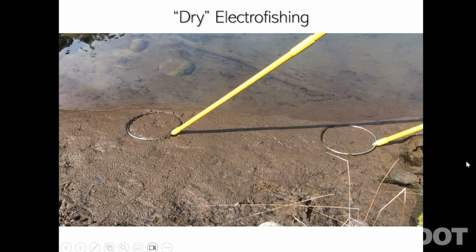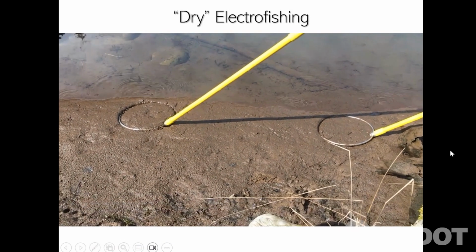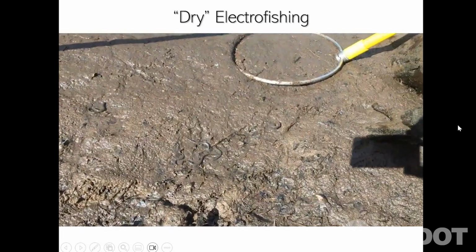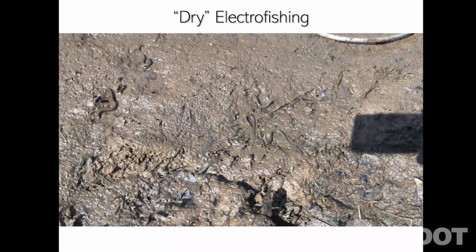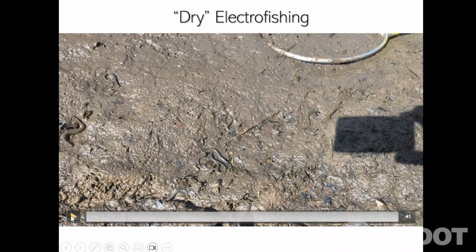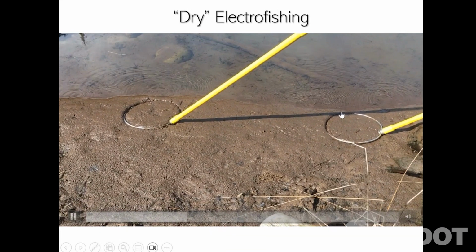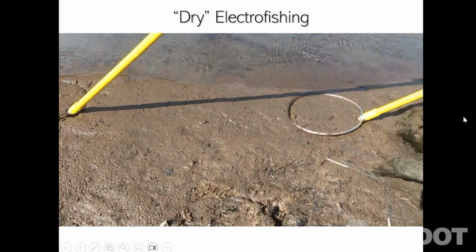So we've got our probes around 1 meter or so apart, just setting on the surface, and it's sending that pulse wave through there. And you can see all of these little larval lamprey coming out of there. So not done with salvage. Play it one more time. Because you can see over here too where you can see kind of the edge of the impacts of the electrofishing, but there's so many larval lamprey in there.